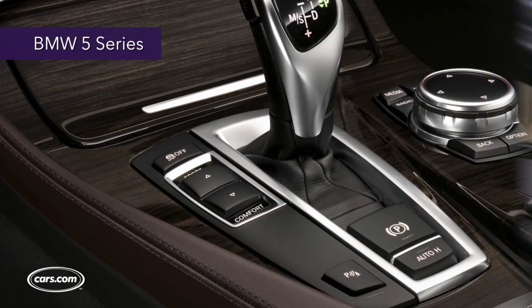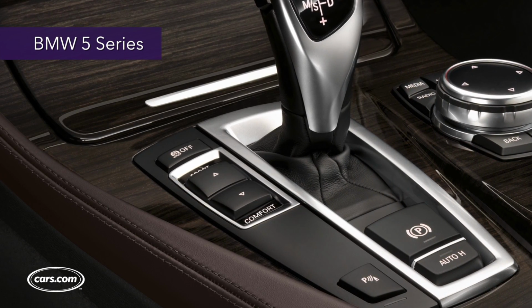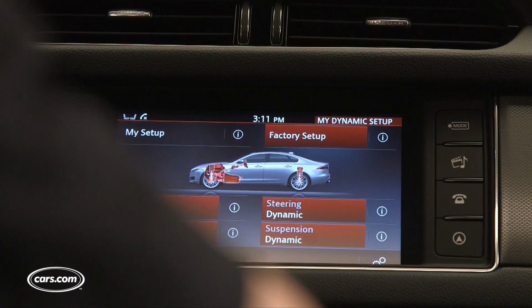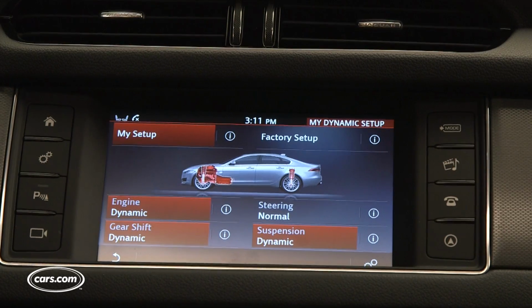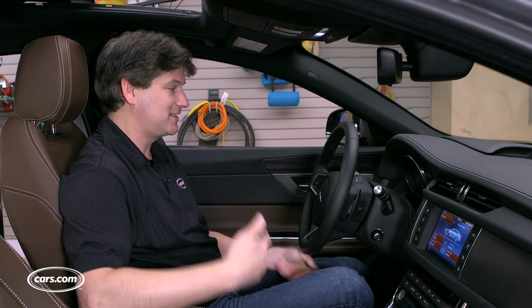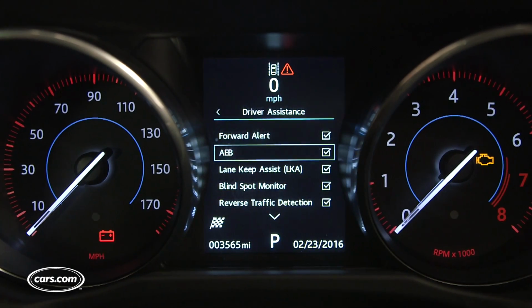You compare something like the BMW 5 Series, it'll have a nice toggle up here where you go from one to the other. You don't even have to look at it. On the upside, if you go into your touchscreen here and click on Configurable Dynamics, if you want to have things set up your way, so it's not based on preset settings, you can choose your own using My Setup. That's actually one of the things that I think this car is good at, and that is allowing you to adjust certain features.